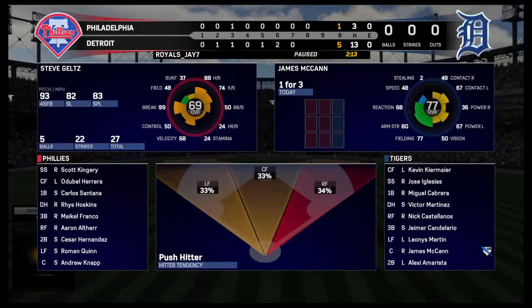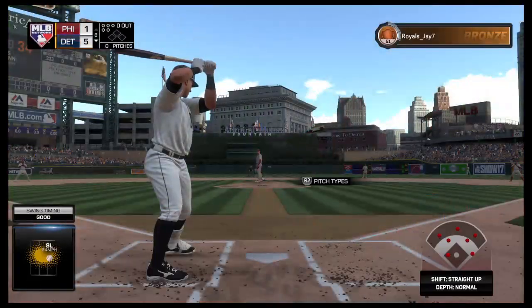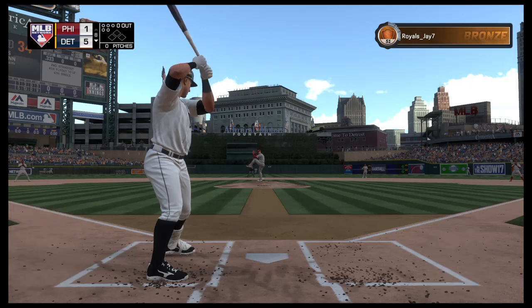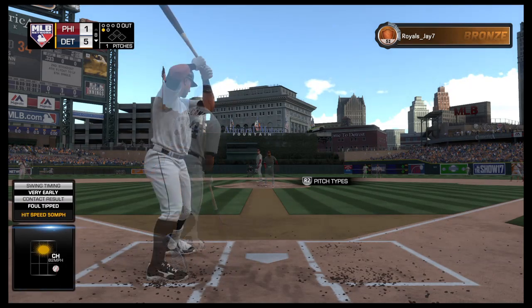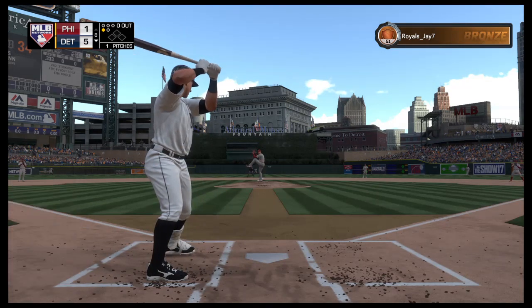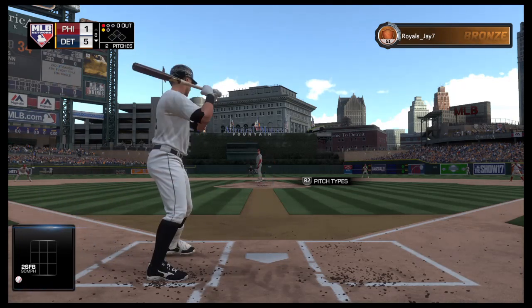Coming to the plate now, James McCann. He'll see what he can do. Francisco Rodriguez is on to pitch out of the bullpen in the bottom half of the 8th. Philadelphia. Ball chopped foul right at home plate, and it's 0-1. And look out as he has to hop out of the way of the fastball there.